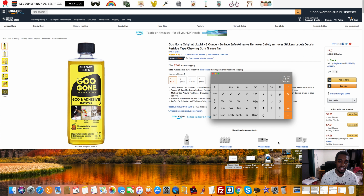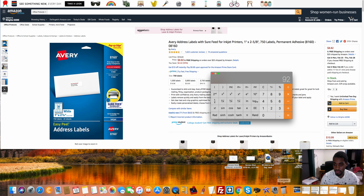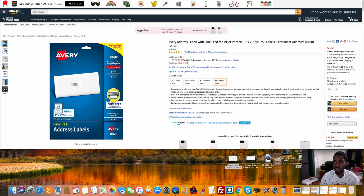Like Kohl's does, they put their labels on everything. So you've got to get that off to put your label on there, or you can just cover it up. Me personally, I just get it off of there. So let's add another $7. Then of course you are going to need the paper for your printer. All right, so we're about 101 in.